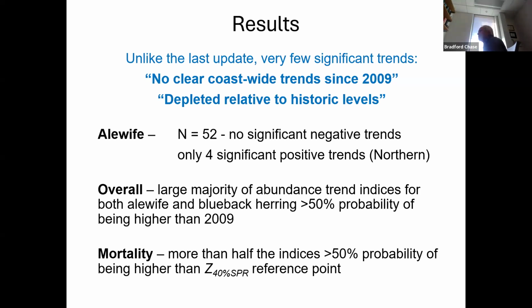With mortality, that's not the case. More than half the indices had a greater than 50% probability of having higher Z than the reference point in the assessment. So something to work on.